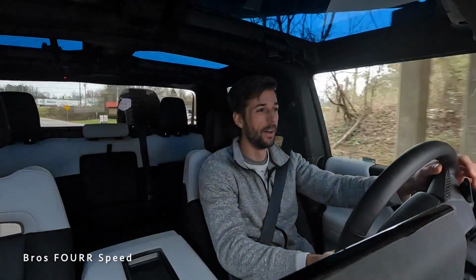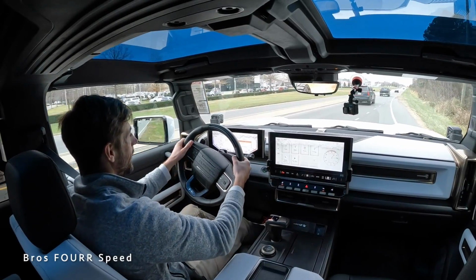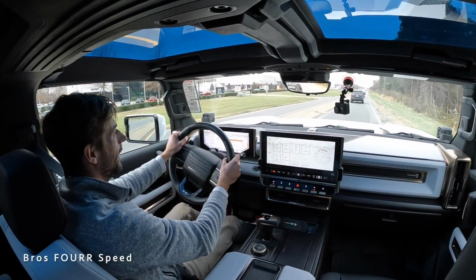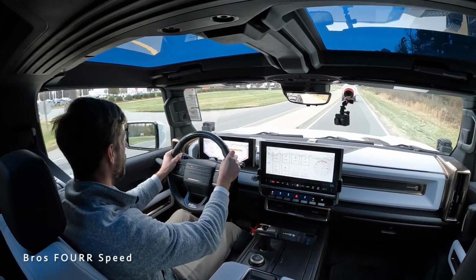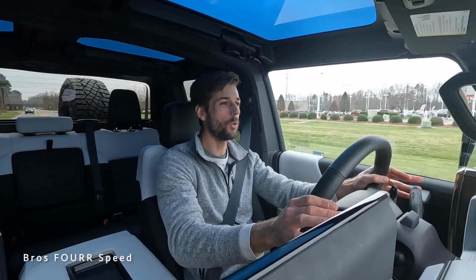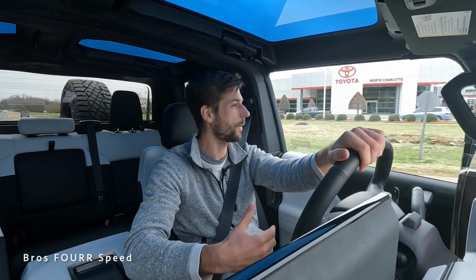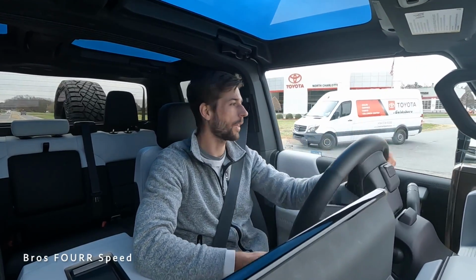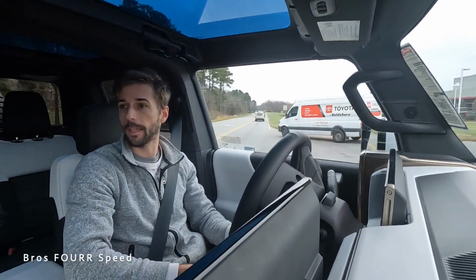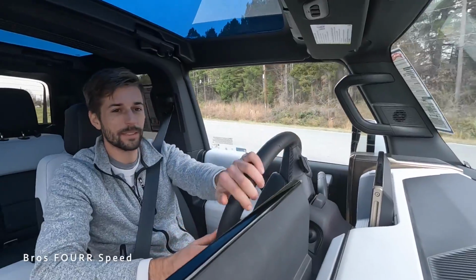Wow. And as we merge into traffic, we are up to speed just like that. You can feel the whole truck kind of move forwards and backs a little bit. We have that adaptive suspension in a sense, with being able to raise and lower it. So it provides us with a super comfortable ride, but you can feel it when you accelerate.